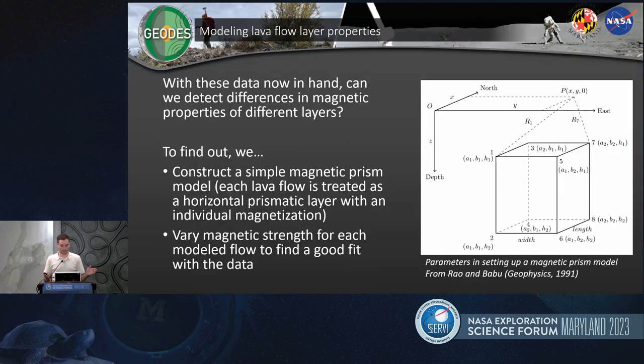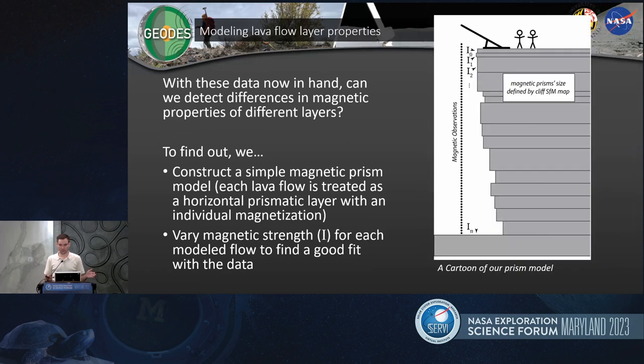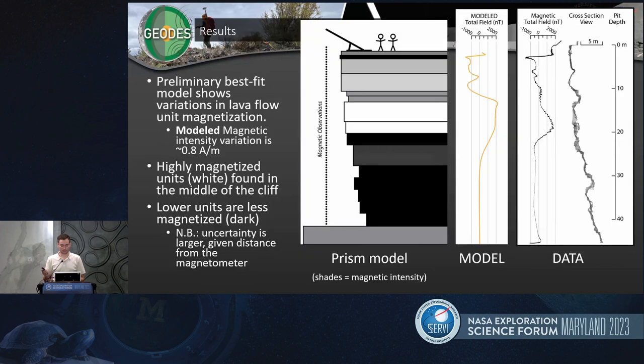We made a little prism model. I won't belabor that point. We used the structure from motion model to make prisms. And then we just varied, so far in this preliminary research, the magnetic strength for each prism and we got a model out. What does this model tell us? This model tells us that the thicker lava flows have a higher magnetic intensity than the thinner lava flows.